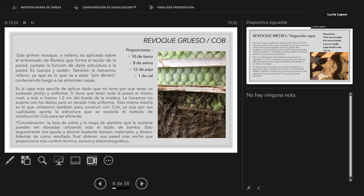Now I'm going to start to talk about the work that we did in El Terreno. That is just one way; it's not the only way that we can work with this material, because as I said, there are a lot of different ways and a lot of different kinds of earth, so that can change every time. So I'm going to give a little explanation of the different things that we have done here. I'm going to start with the first layer, which is the revoque grueso.